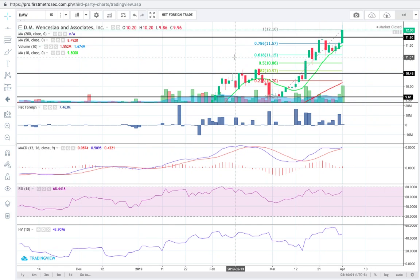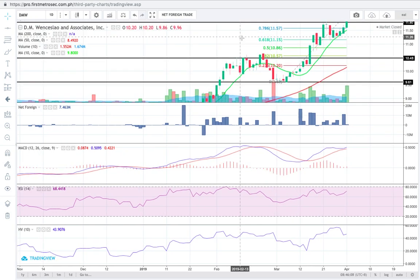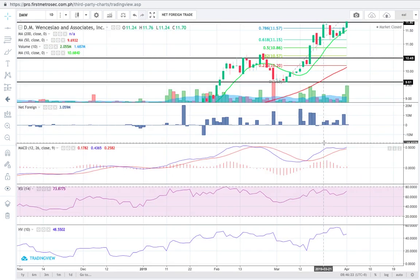The ascent in price, this green candlestick on Monday, came with another green volume that's more than 100% above the 10-day volume average. That's bullish. Nonetheless, foreign investors only registered nearly $500,000 worth of net foreign buying, but for 2019 year to date, they remain as net buyers. Okay. MACD remains in its bullish direction above the signal line and of course above the zero line.